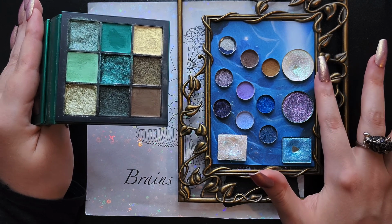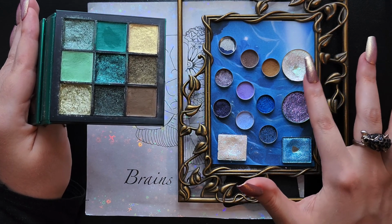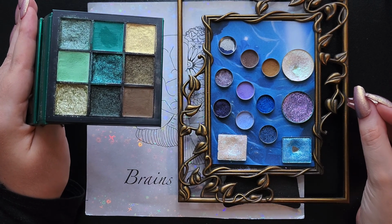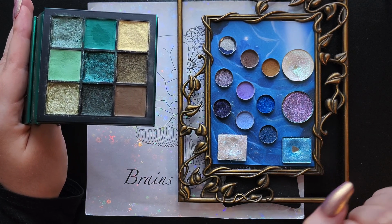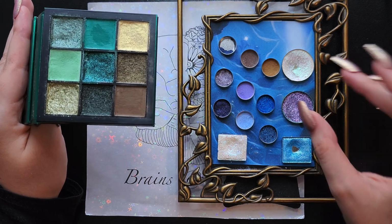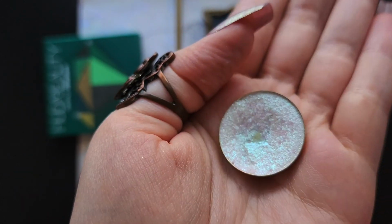It is so beautiful, and honestly, I feel so much more in love with this shade than I even was before, because I just feel like it literally goes with anything that is cool tone. You can put it over anything and it gives it such a gorgeous mermaid, cool, purple, greeny, blue effect. It's really a beautiful shade. And actually, I should show you guys close up. I hit pan on this.